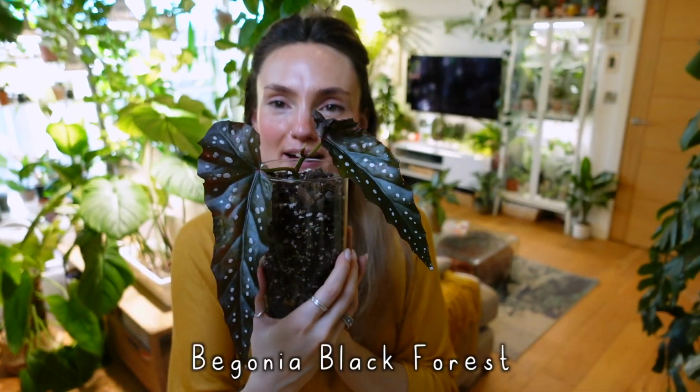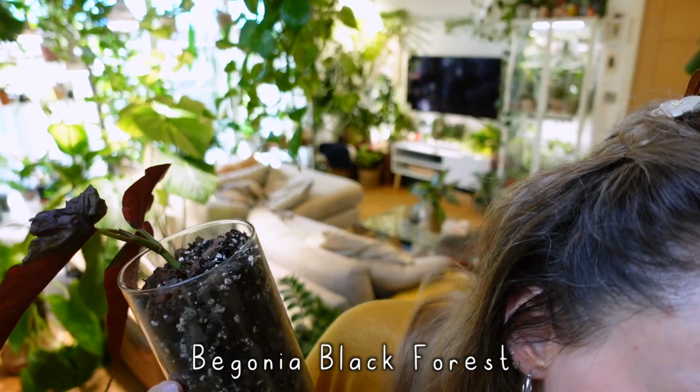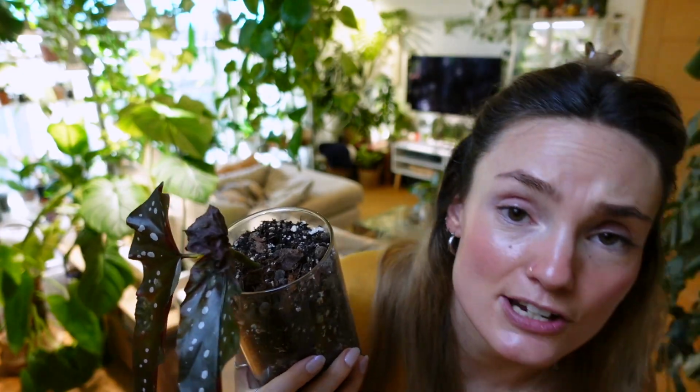I was going to end with this one, but this is actually a bit of a sad one. So this is a Begonia Black Forest, and this is the one that I ordered when I got the Begonia Down Home as a free cutting, and as you can see, this one has grown significantly more than this one in the time that I've owned it. And maybe this is just a slightly quicker grower, but this one has had issues.